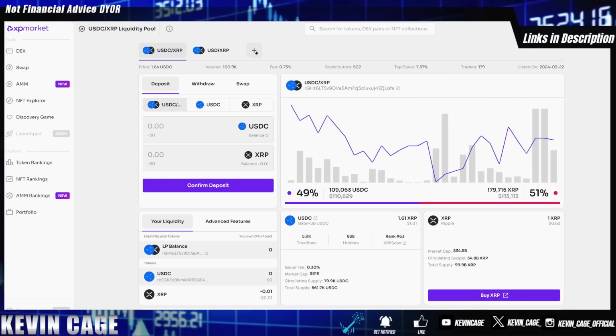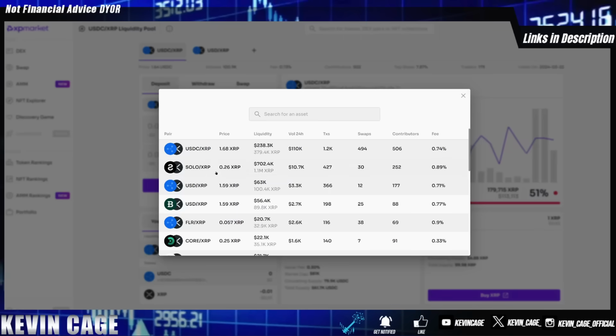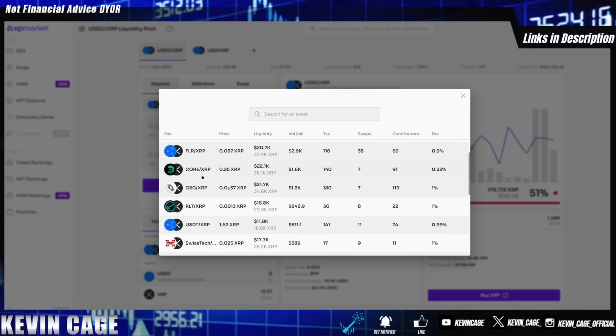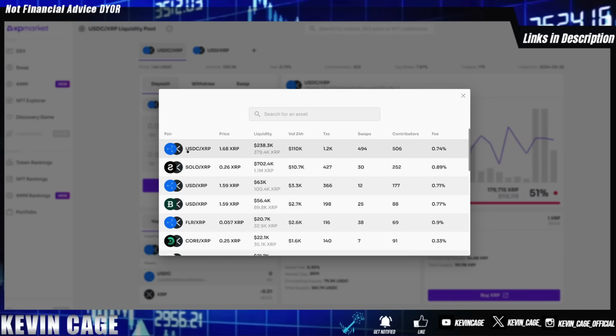In some cases, there are different types of liquidity pools. We can see some different types of pools right here on the XRPL. So we have USDC XRP, USD XRP, we have Flare XRP, we have Core XRP. If somebody puts in $500 of USDC and $500 of XRP, they're actually going to get these LP tokens. So the LP tokens can absolutely go up in value. So we can see this USDC XRP pair right now has $238,000 in liquidity. So when people are providing liquidity to any of these pools, we can see the liquidity right there. That would go up and you would also get your percentage of this overall pool.